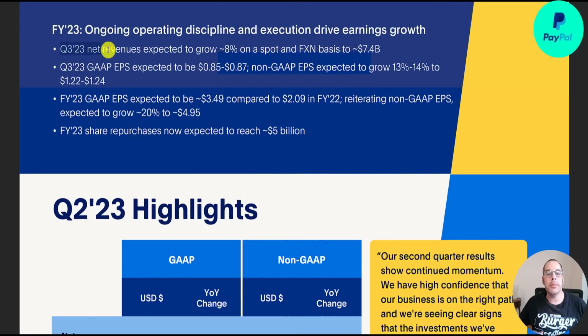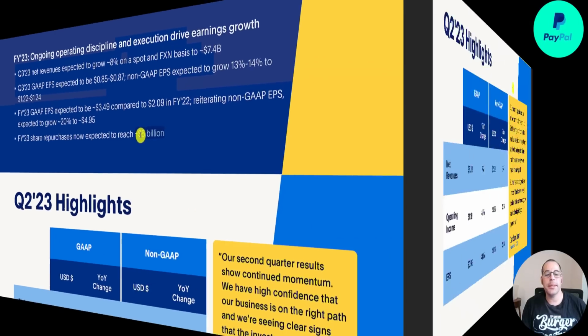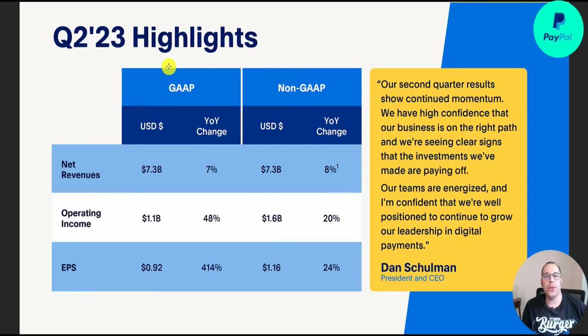Next quarter, they expect revenue to grow 8%, EPS to be 85 to 87 cents, and they expect full year 2023 EPS to be 3.49. They're projecting 5 billion of stock buybacks. Here's a little visual of their Q2 highlights. Revenue 7.3 billion, up 7%. Operating income 1.1 billion, up 48%. EPS 92 cents, up 400%.